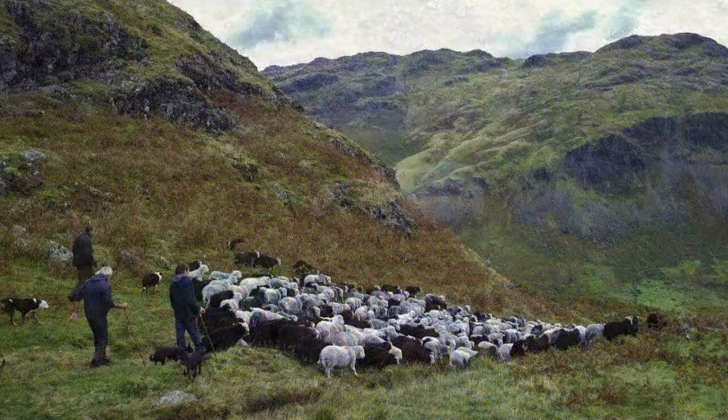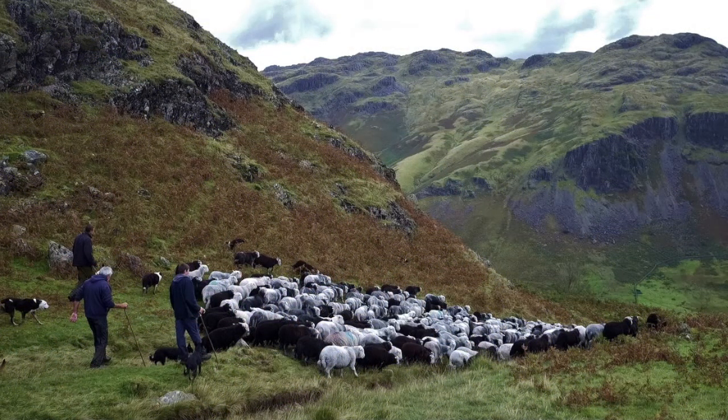The farmer and his sheepdog spend all day herding around 500 sheep across this difficult landscape and down to the farm at the bottom of the mountain. How many sheep do you think you could round up?